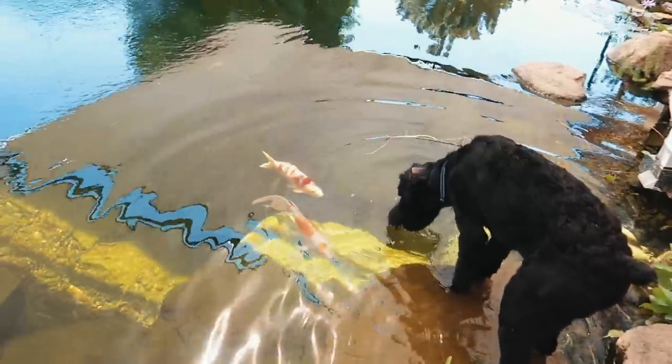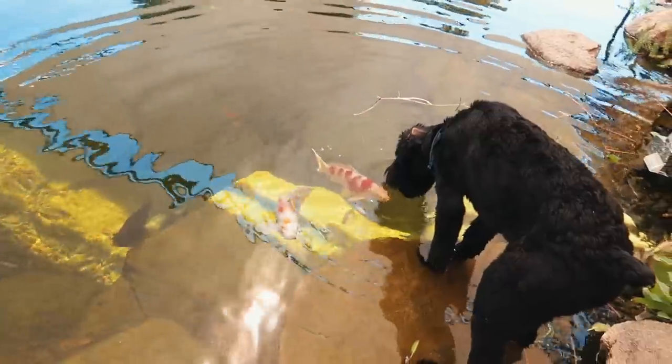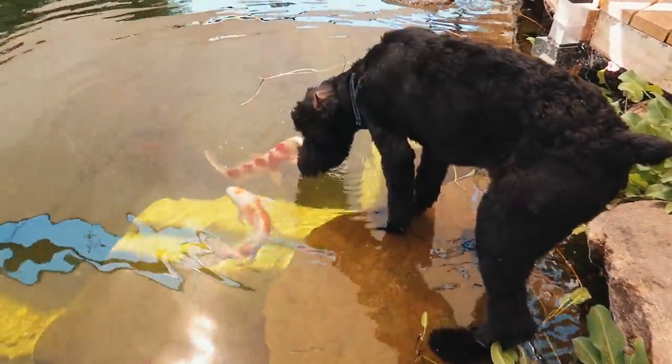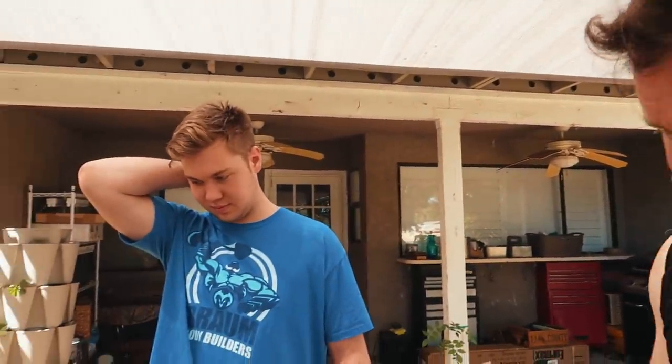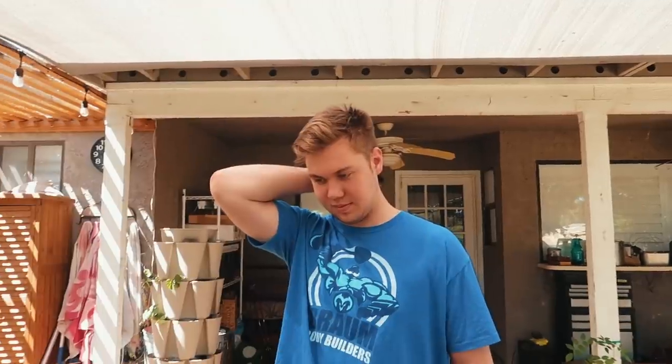Just look at those fish. I'm gonna go right up to her. Look at that, they're like right next to her. You love that, Sailor? He was gonna just jump in. Jump in, Dad. Let's see then. Ethan, are you brave enough to just jump in?